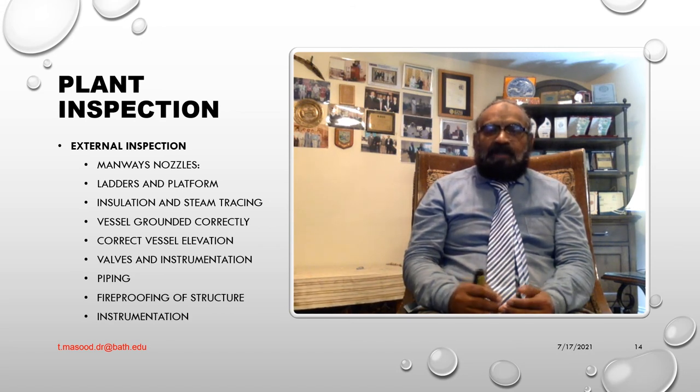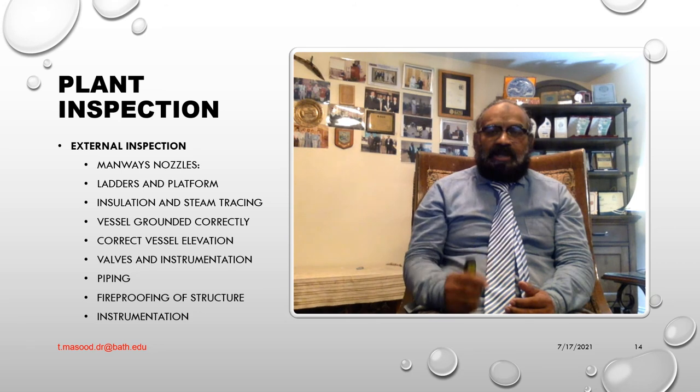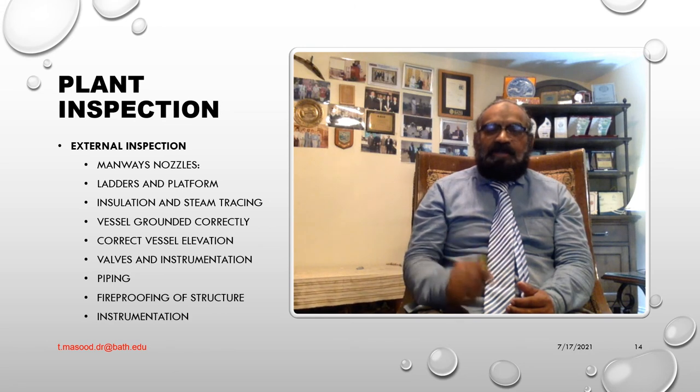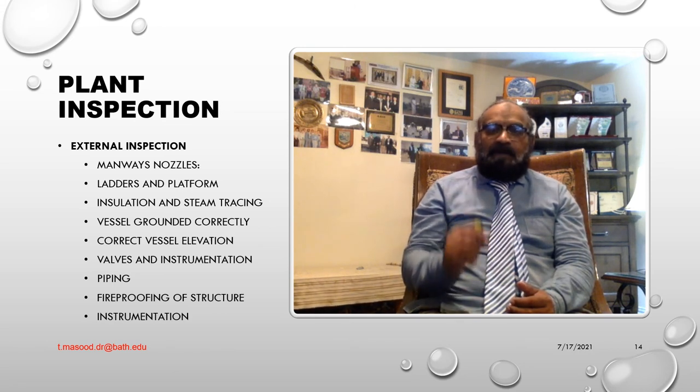Last is piping, adequate supports and guides for all connecting lines. Level and pressure instrument connections are drained to a safe location. Vent to atmosphere or blowdown are provided as specified. Relief valves have been bench tested. Check valves exist on the utility line connections where hydrocarbons backup could occur.